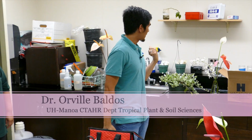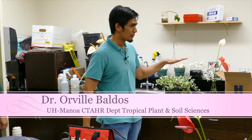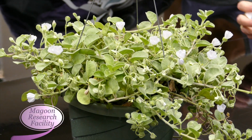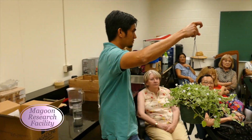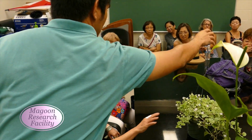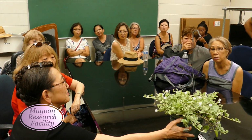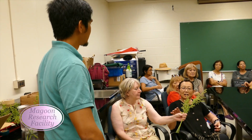So I'm just trying different ways of using native Hawaiian plants. Because right now it's not used in the landscape that much, so I'm trying to use it not as a ground cover here, but as more of a hanging basket plant. And I have other stuff here that might be useful as a filler, but we haven't tested any vase life on this one. This is a native Chenopodium. So, yeah.